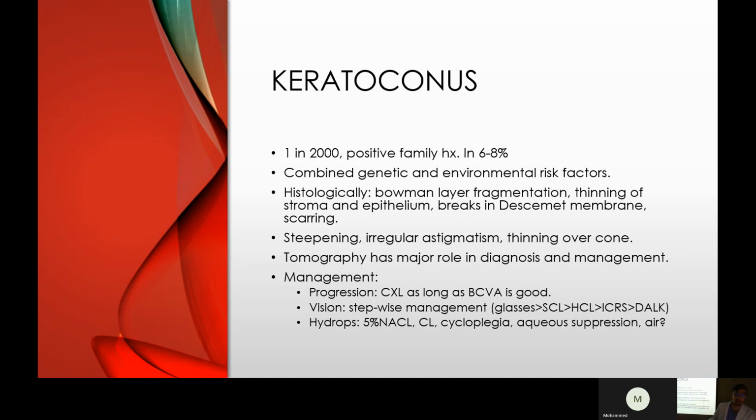In the management, you manage progression, you manage vision, and the third entity is hydrops when it happens. For progression, you need to do cross-linking, as long as the best-corrected visual acuity is good. Vision is a stepwise management: glasses, soft contact lens, hard contact lens, rings if possible, ICL if stable and possible, then go for keratoplasty, either DALK or PKP, depending on the situation.